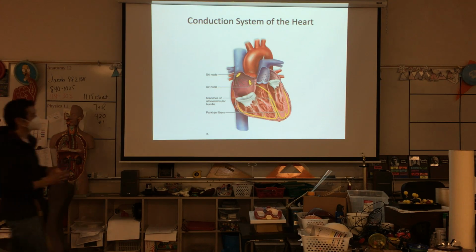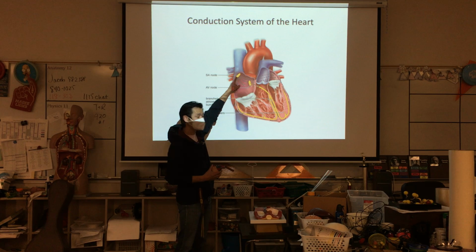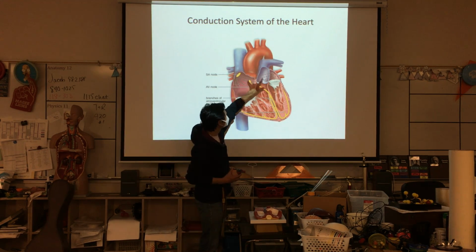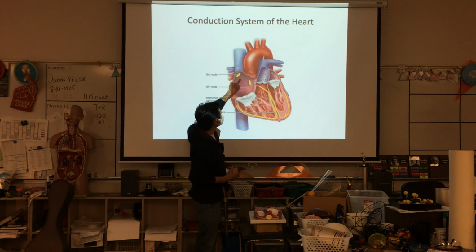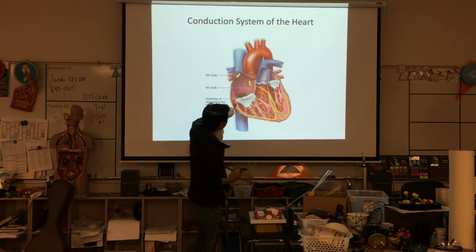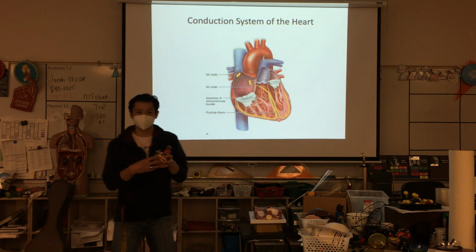Here's the sinoatrial node right here. This is the thing that fires every 0.85 seconds, and it sends an impulse to the left and right atria to squeeze. That also triggers the atrioventricular node to fire, and that signal travels through something called Purkinje fibers, and that tells the bottom to squeeze.